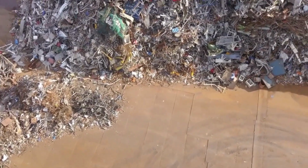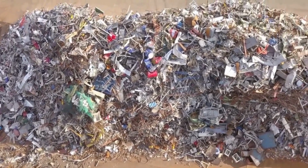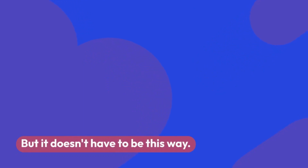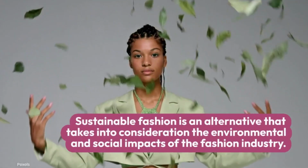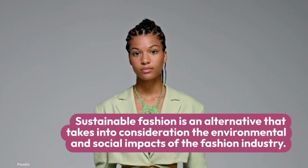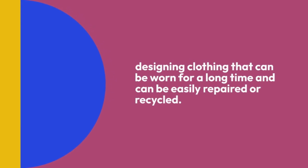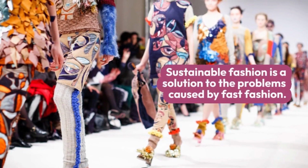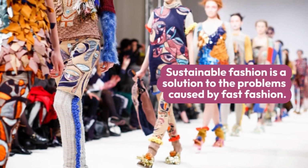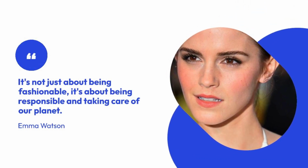It generates tons of carbon emissions, uses huge amounts of water and other resources, and produces a tremendous amount of waste. But it doesn't have to be this way. Sustainable fashion is an alternative that takes into consideration the environmental and social impacts of the fashion industry. It involves using eco-friendly materials, ethical labor practices, and designing clothing that can be worn for a long time and can be easily repaired or recycled. Sustainable fashion is a solution to the problems caused by fast fashion. It's not just about being fashionable, it's about being responsible and taking care of our planet.